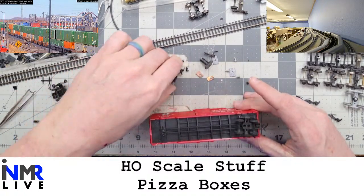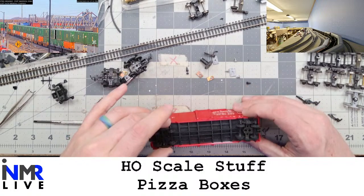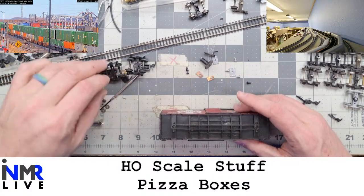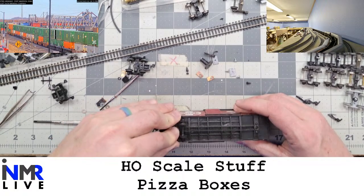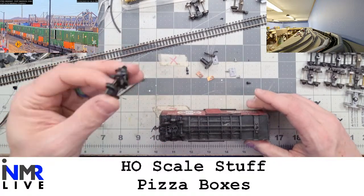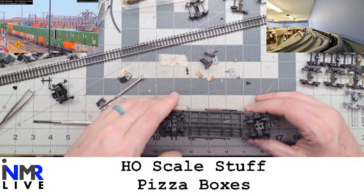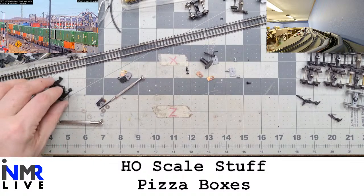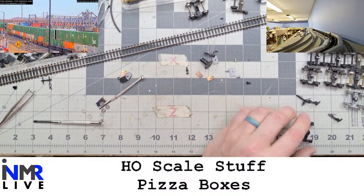I'd much rather be working on in-scale stuff, but that guy's good to go. For some reason, I thought I needed to cater to both scales a little bit. It's good to go. Santa Fe box car. Well, I am out of clip-on trucks with couplers.